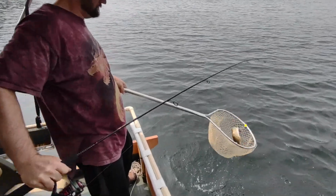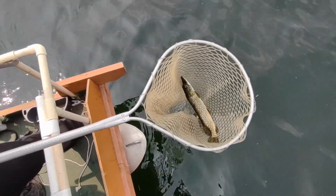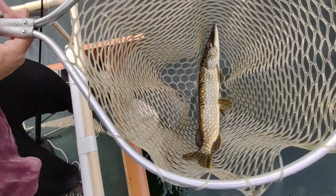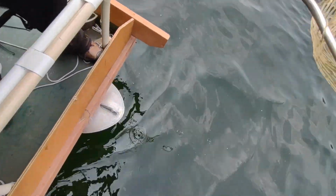Seen him on one. Oh, hey, you got it up. Look at that. That's a nice one. Look at that. Oh! Fifty bucks if you want. Yeah, go ahead. Right back in there.